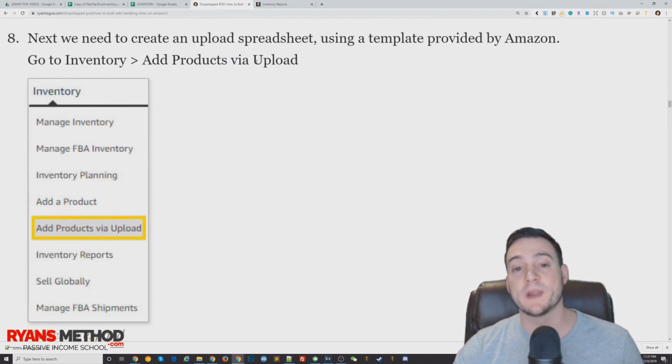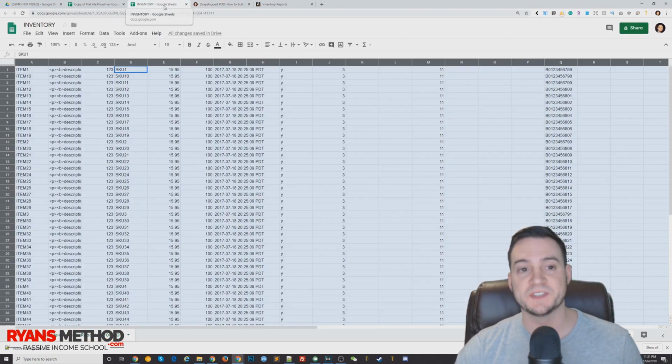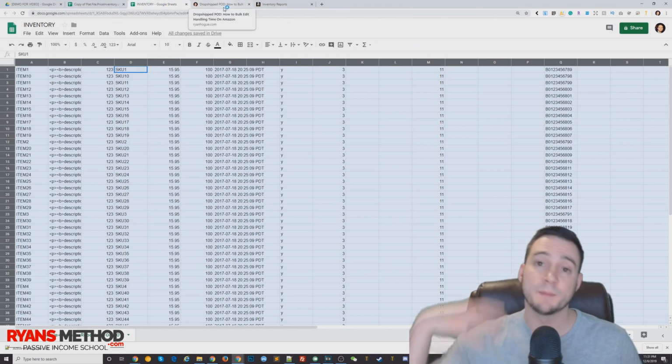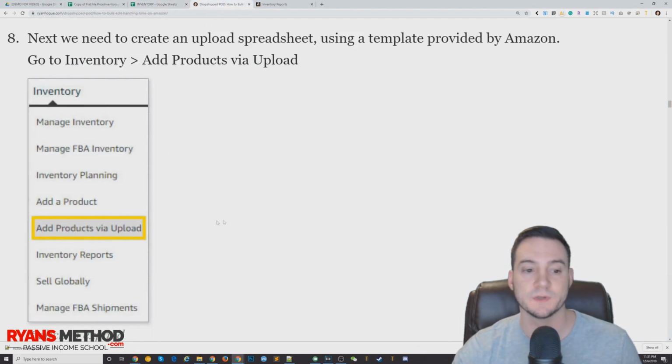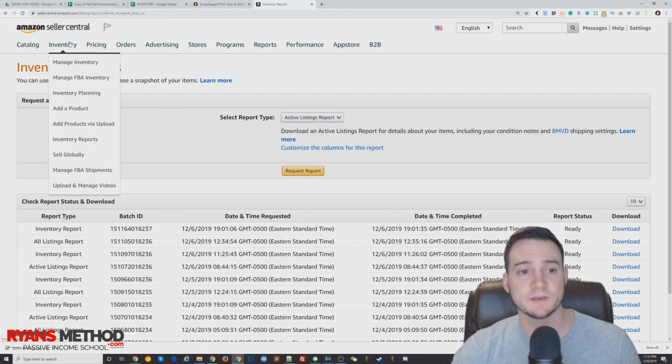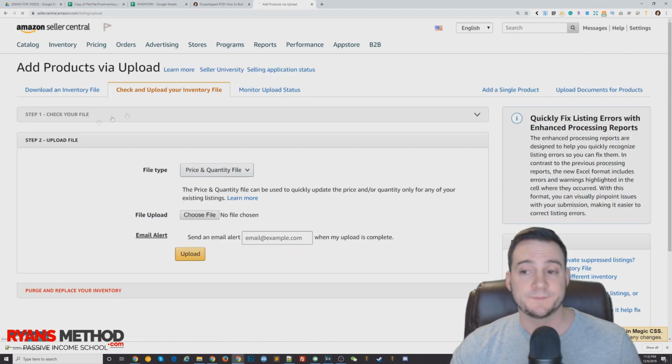And next we need to create our upload spreadsheet. What we just did there is extract the data that we need for our existing listings. And when we upload another spreadsheet to Amazon, it's going to be with whatever we need to change and whatever Amazon requires us to include in that upload. So we're going to go to the inventory tab and then click add products via upload. So back on Seller Central, inventory tab, add products via upload.